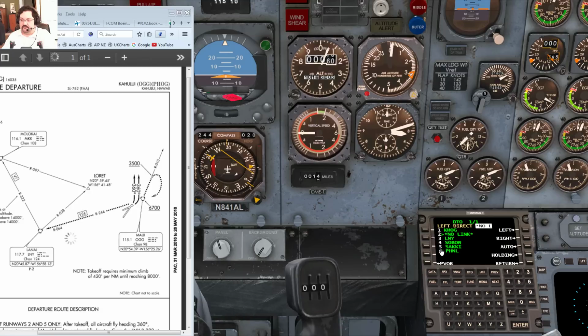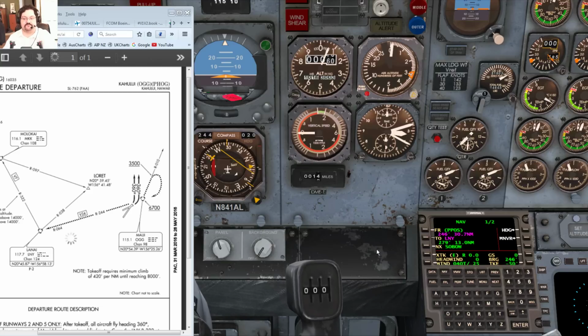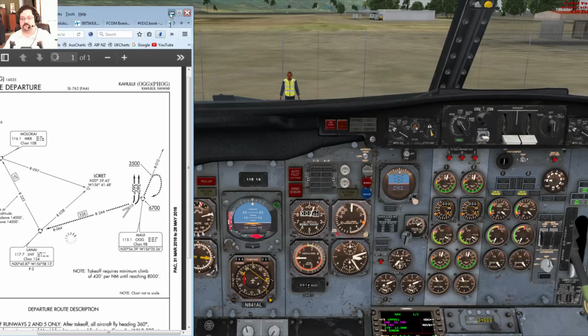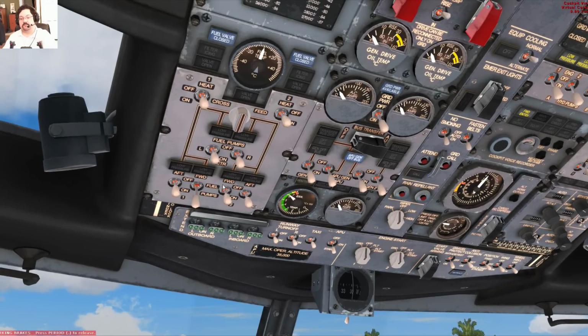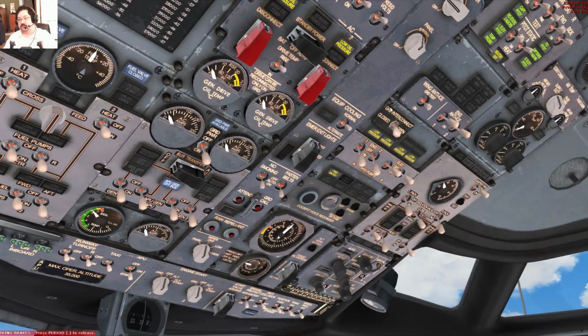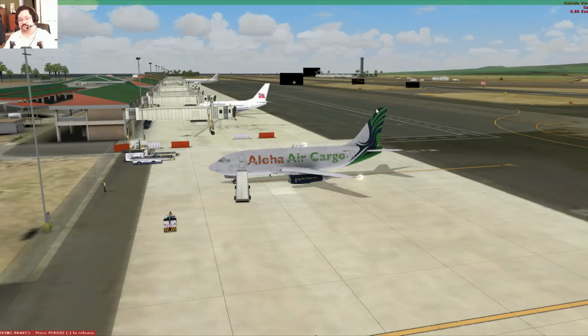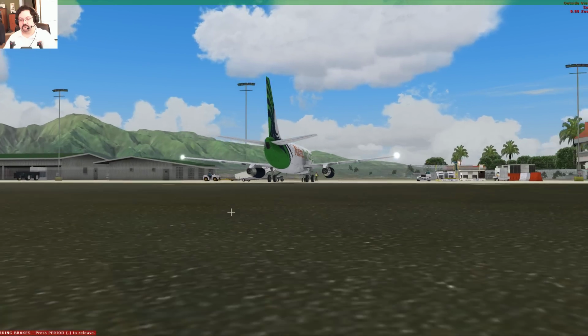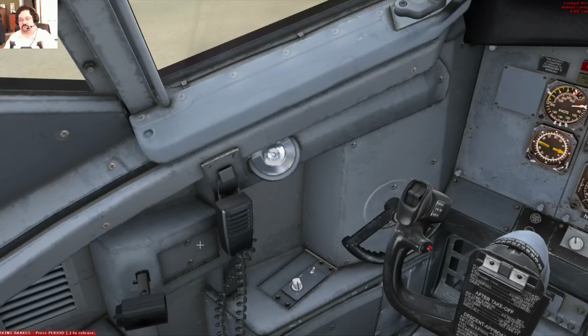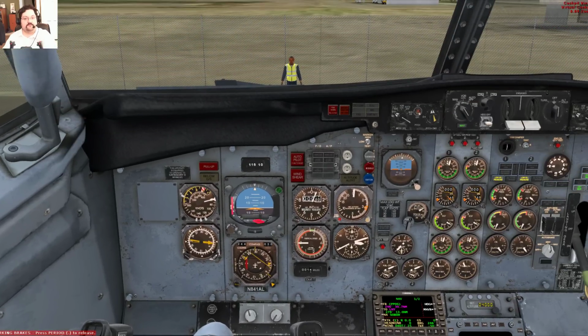And let's do the direct 2. Direct to number 3. Pretty close. There. Fuel is ready for pushback effectively. Let's get our door closed. Good stuff.